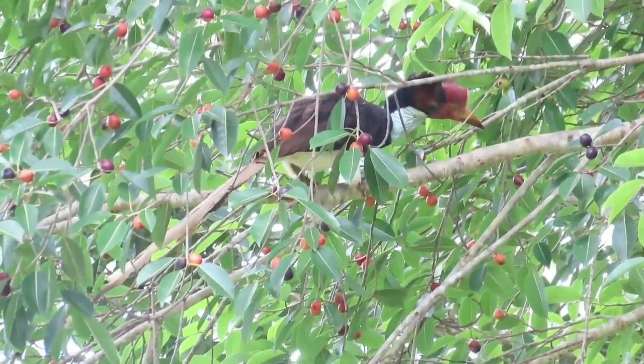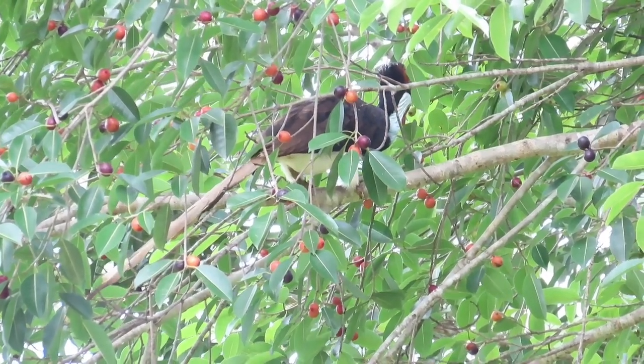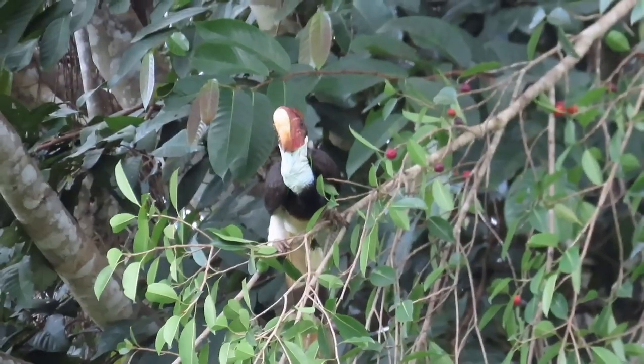It is very important for us to learn about these fig trees so that we can better protect the hornbill's food source and plant more of these in reforestation sites.